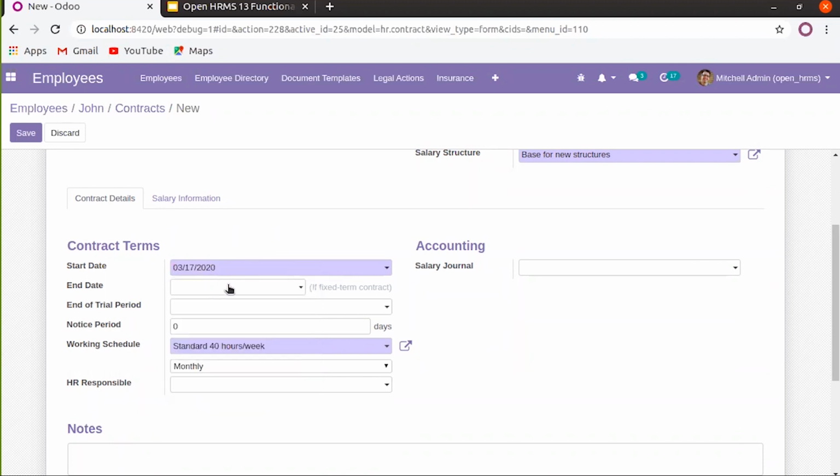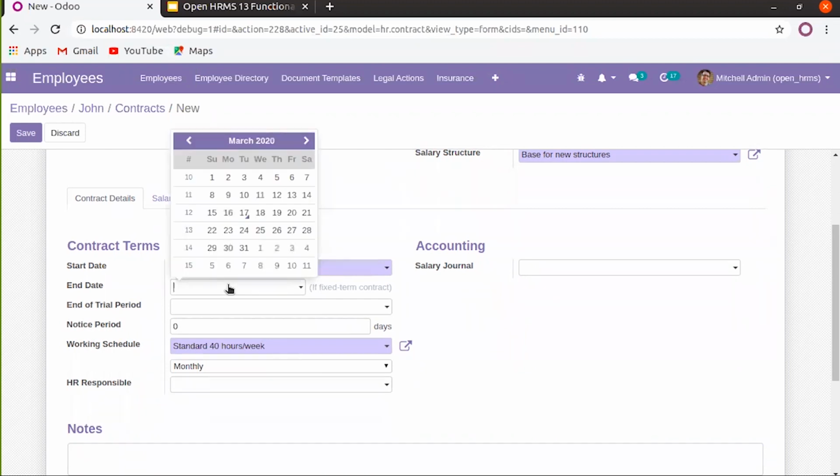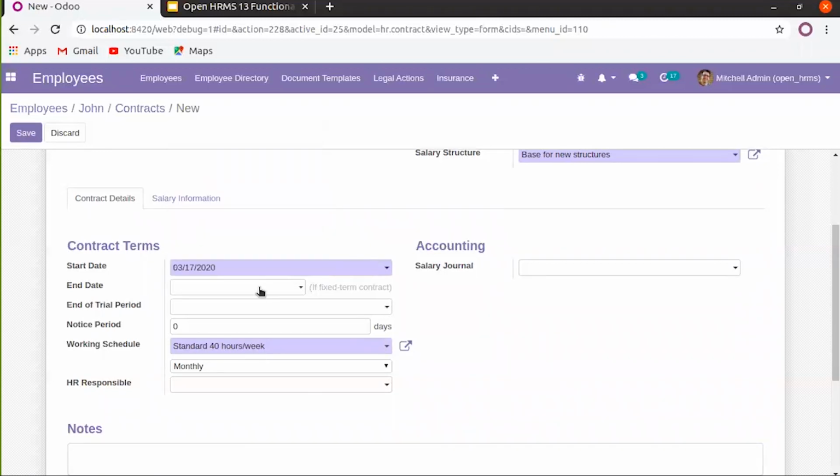Then the end date. So end date here is not mandatory, but you have to keep in mind that if you provide an end date, then this contract will expire on that particular day. So if a contract is expired, then it is not possible to create a payroll for this particular employee. So if your company is managing a contract yearly or twice in a year or something like that, it is advisable to provide the end date. If not, it is not required.